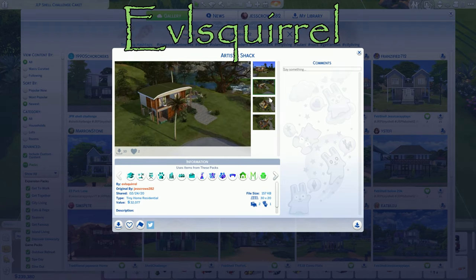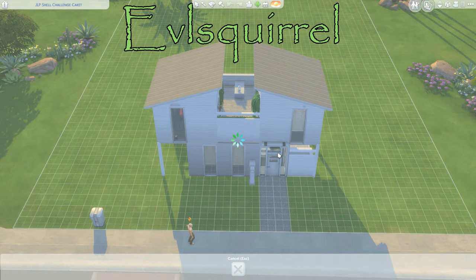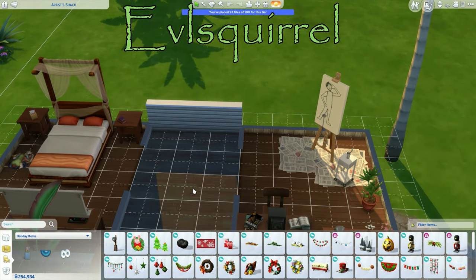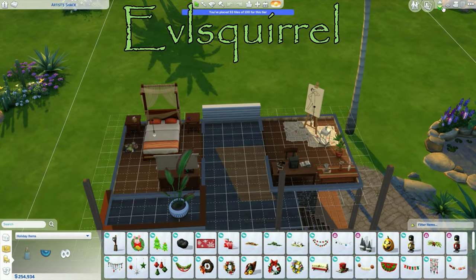Evil's squirrel? Okay. Well, I can't wait to see what Evil's squirrel did. But it looks very, very cool. Oh my gosh, when you pull it up and it says artistic shack, and then the first thing that you get is this man. Pretty good. Oh my gosh, that's hilarious.